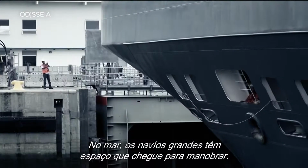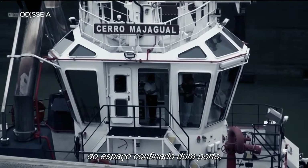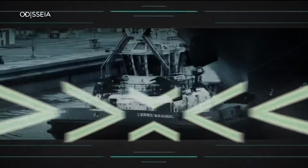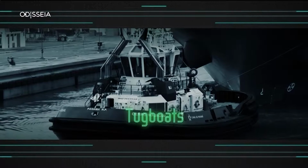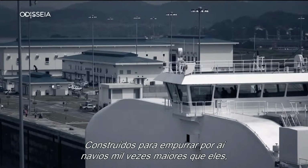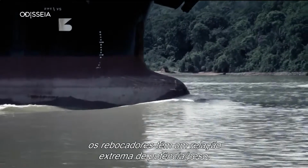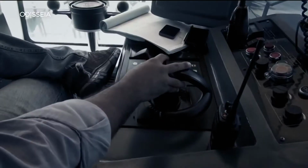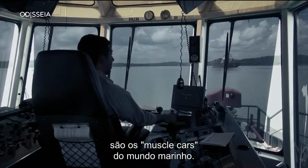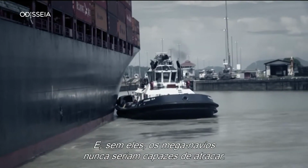At sea, big ships have plenty of room to operate. But when docking or departing from the confines of a port, they often require some gentle persuasion. Built to push around vessels more than 1,000 times their size, tugboats have an extreme power-to-weight ratio. Compact craft with disproportionately large engines, they are the muscle cars of the marine world. And without them, megaships would never be able to dock.